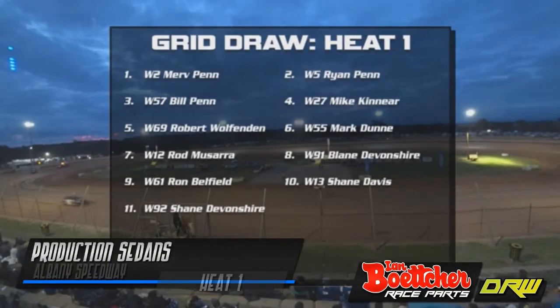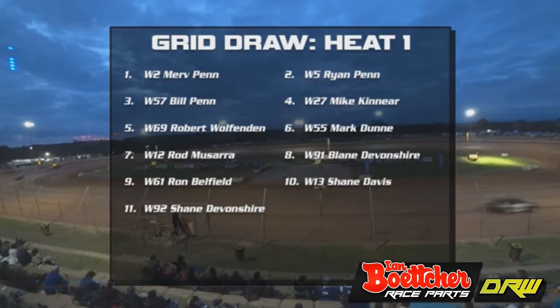Starting from pole position will be the number 2 machine of Merv Penn. Alongside him will be his namesake in Ryan Penn. Starting from the inside of the second row will be Bill Penn. So it's an all Penn 1, 2, 3 to start proceedings.